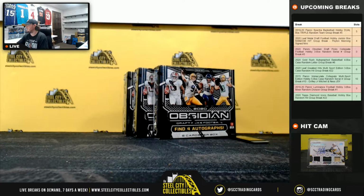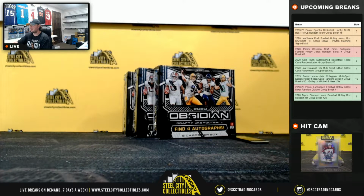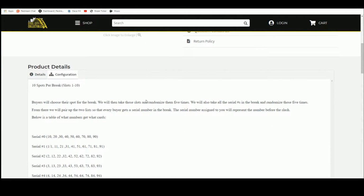All right, everybody, our next breaks are 2020 Panini Obsidian Draft Picks Collegiate Football. Three box, random serial number group break number three. Go ahead and jump over here. 10 spots in the break. Buyer shows their spot. We're going to take those spots, randomize them five times. They're going to take the serial numbers in a break, randomize those five times as well. Pair the two lists up so that every buyer is matched with a number.